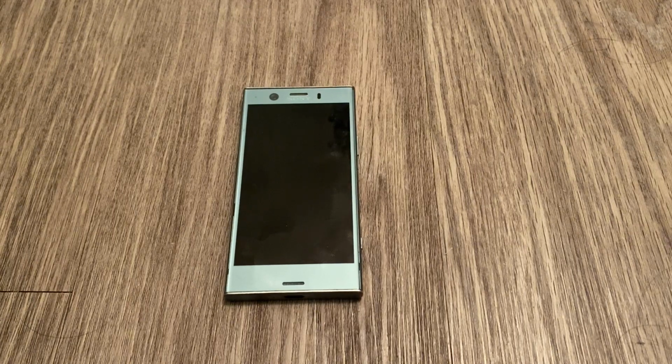Hey guys, I just want to do an overview of a phone that I've used a lot in the past 2 years, one of my favorite phones ever, and sadly I'm letting go of this phone very soon. I just sold it on eBay, and I'll let you guys know about the features of this phone, why I like it so much, why I also get rid of it as well.